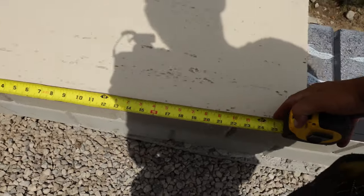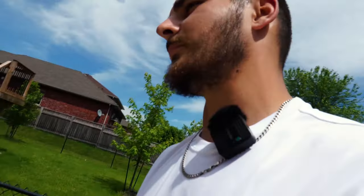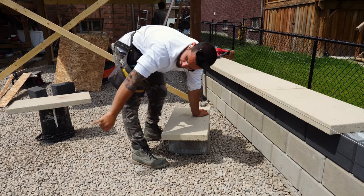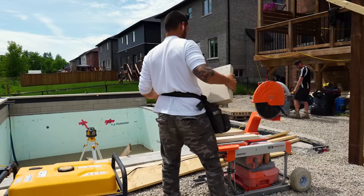Let's take some measurements and show you guys again. See, that's 28. And then if I measure here, it's a completely different measurement. Every single piece is like that. Crazy. The way around this that I see best fit is to cut this so that it is square. We have a nice table saw there, so it cuts perfectly straight lines. If it wasn't for this table saw, I definitely wouldn't be able to do this right now.